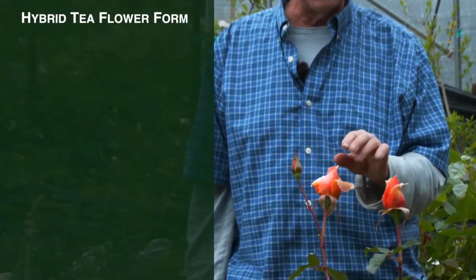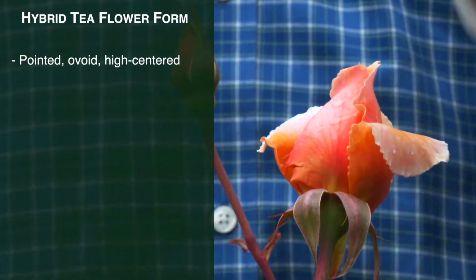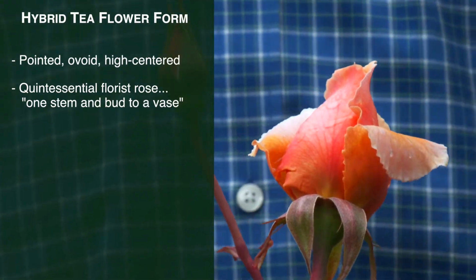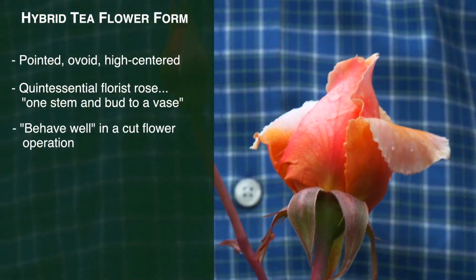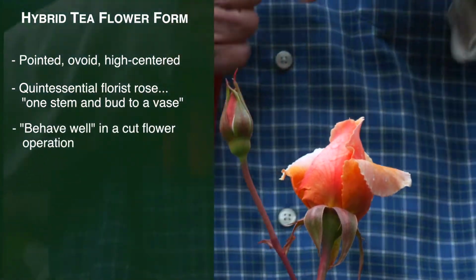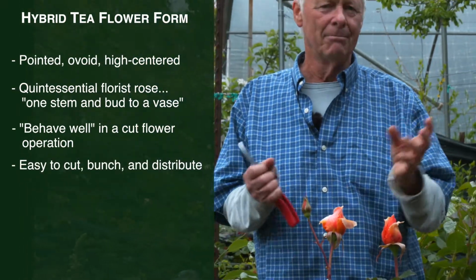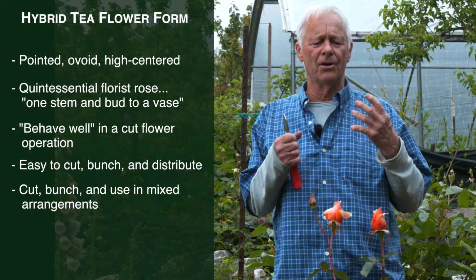The hybrid tea flower form was somewhat unique. It is often classified as being pointed, ovoid, high-centered. It is kind of your quintessential florist rose, one stem and bud to a vase like that. They behave well in a cut flower operation. That is, they're easy to cut, bunch, and distribute, or cut, bunch, and use in mixed arrangements.